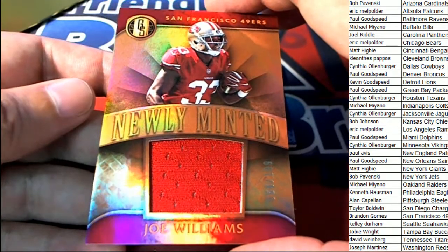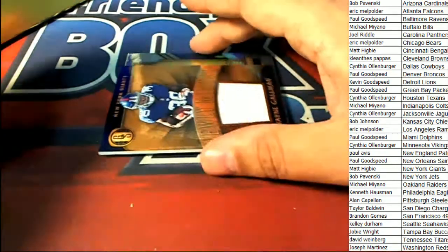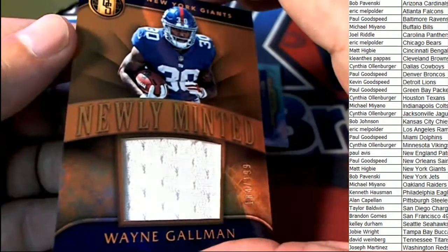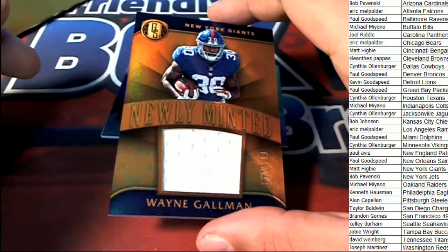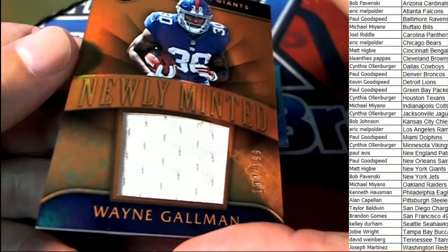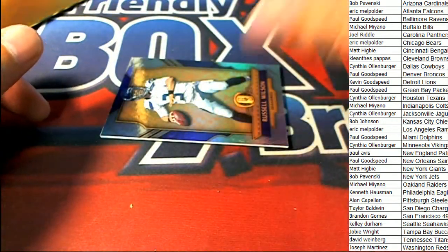Brandon G., 64 of 199. Brandon G. Giants Wayne Gallman. And that is New York Giants, Matt H. 184 is the number on this Gallman.